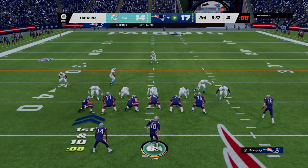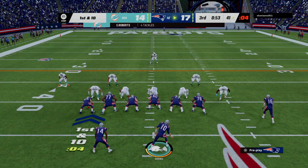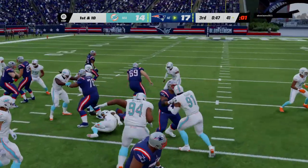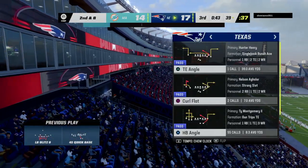Under a minute to go in this 3rd quarter as they come up 1st and 10. Up the middle, it's Montgomery. And nothing much materializing there on the 1st down run. He'll get a couple, and that's it.